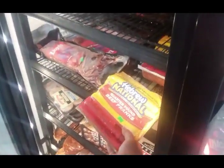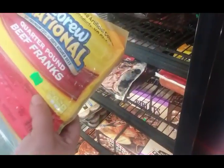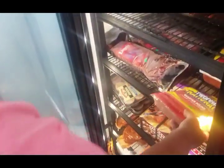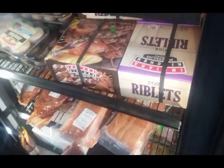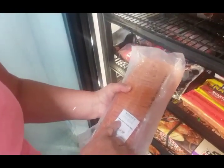What's that for the gross? 3 pounds. Oh, that's Hebrew National. Those are usually expensive, and those ones are $4.49. That's a good price. You usually get 1 pound for almost $5. What's this? $4.69 for Farmland smoked ham and water. $4.69. Well, I'm gonna get that.